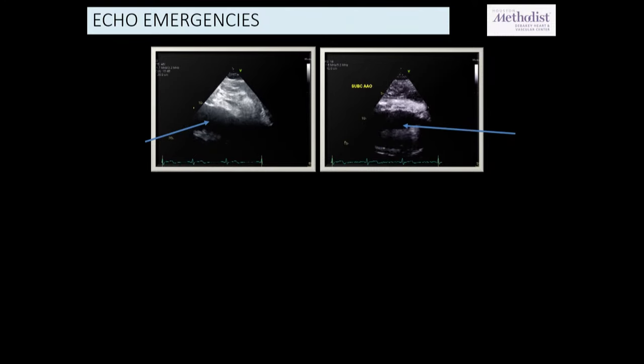Again, echo contrast is super helpful. If you're not sure, always remember, guys, don't hesitate to send the person back and get some more images, right? So get some contrast images. And of course, CT is definitely diagnostic.